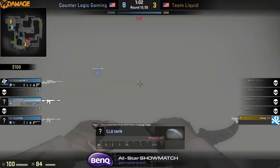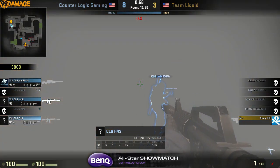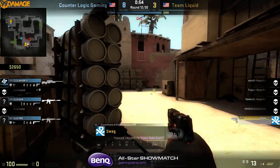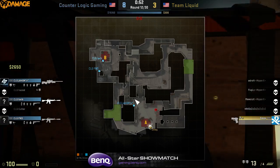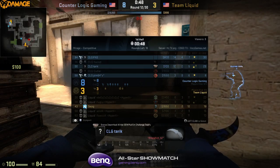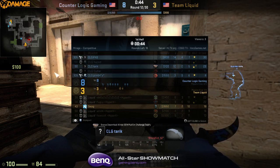And oh, what is happening to CLG? FNS is the last man that moves around. Tarek and JDM are standing still right now. Tarek now lags a lot, and this might be a heavy DDoS attack. Look at the pings. Completely.